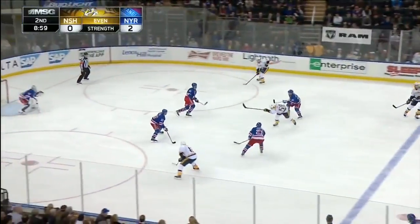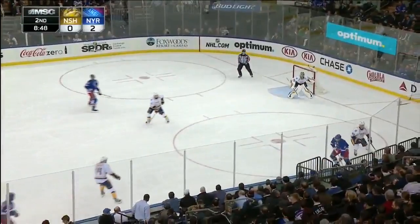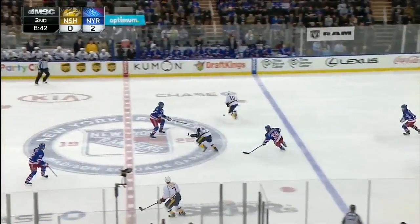Roman Josi across with a shot, gloved by Talbot. He holds it. Power play is over. Nash going for it. Stopped by Franson. Nash takes it back. Gets knocked down by Franson. Gets shoved down again. Heard the fan reaction.